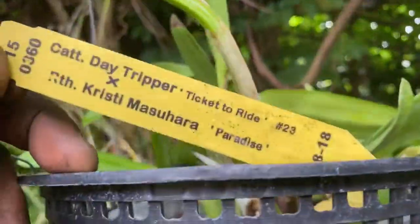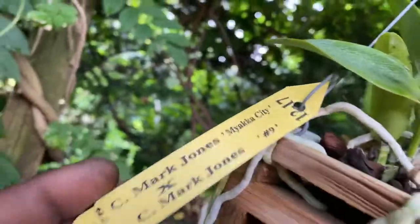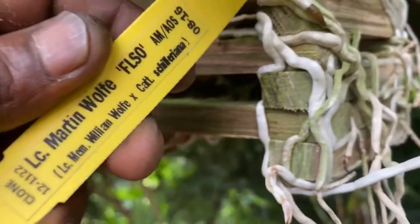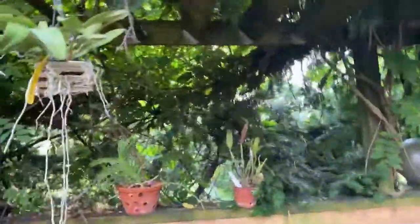Now, for the last of these Sunset, I got this one, Day Tripper, times Christy Masuhara. Yay. And I know this is probably a division. No, this is Richard Ace Otaka. Here is my Mark Jones that has sheath. Might have something in the sheath. And then I've got this Martin Wolf times, well, no, it's LC Martin Wolf. And I actually think this is my Martin Wolf. So, okay, I got a little one and a big one. Florida Suncoast.